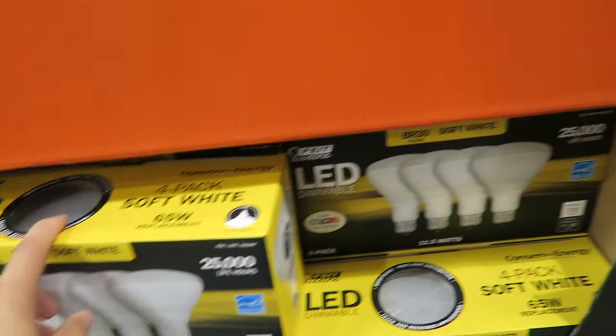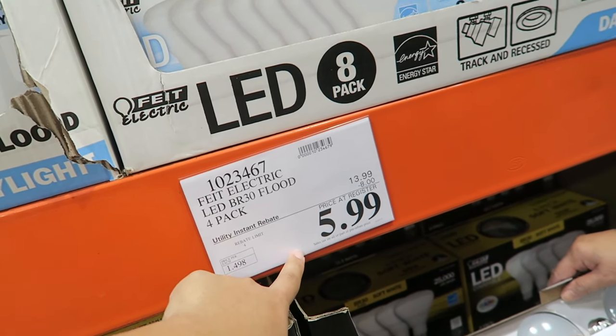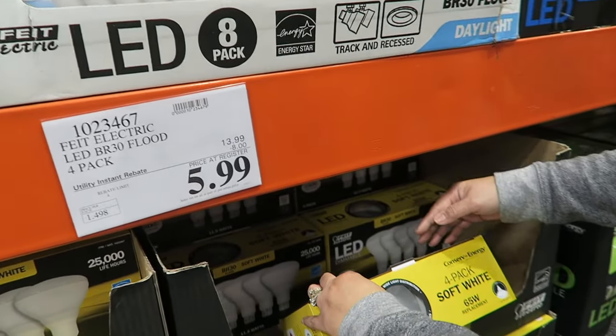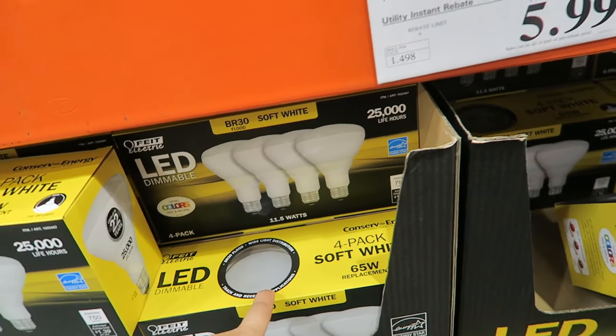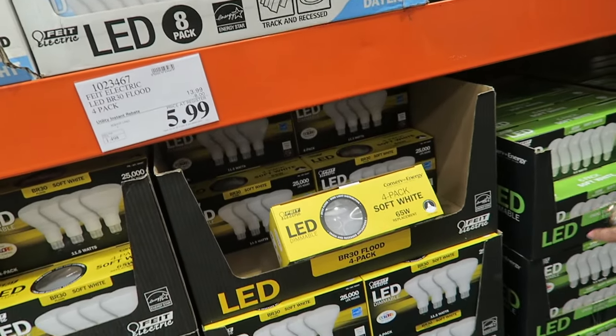These are the lights. These lights are only $5.99 for four. You should just get these. They're cheaper. I know. Because if you buy two of these, it's only going to be $10, and then that's eight. And these are eight for $26. But these aren't LED. Oh no, they are LED dimmable. Soft white. That's what we like. Okay, let's just get a bunch.